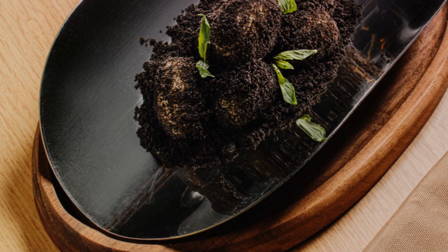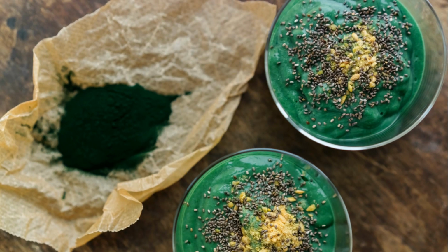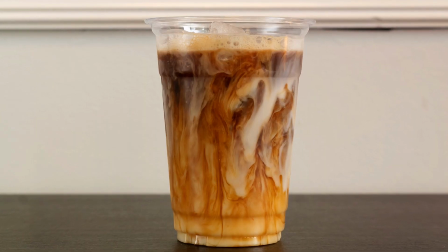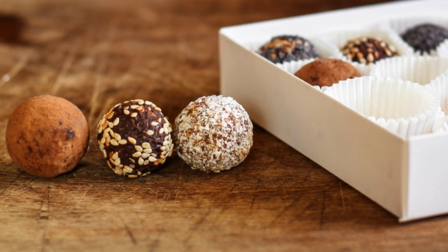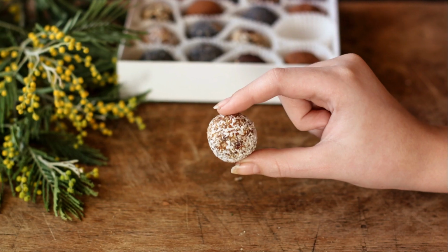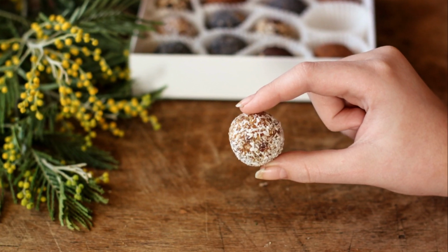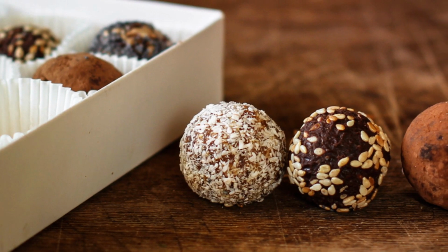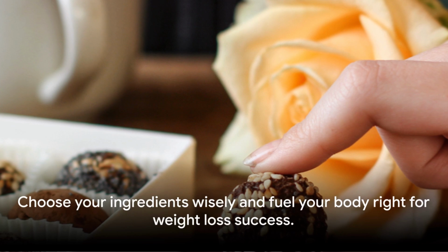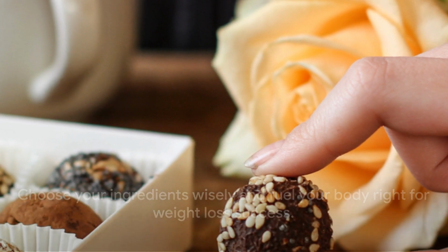In the end, it's about making choices that not only satisfy your taste buds but also nourish your body and support your weight loss goals. And that's the beauty of a vegan diet. It offers a smorgasbord of delicious, nutrient-dense foods that can help you to create meals that are as good for you as they are tasty. Remember, your body is a temple, and what you put into it matters. So choose your ingredients wisely, fuel your body right, and watch the magic happen.